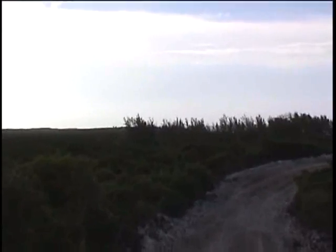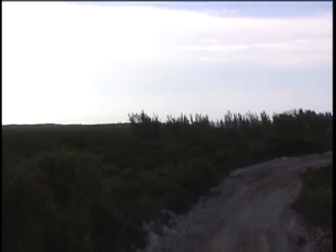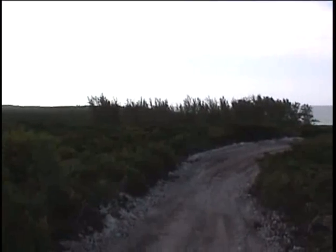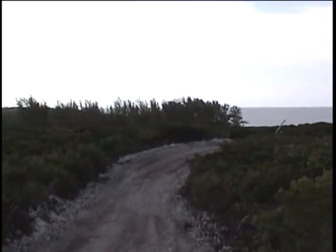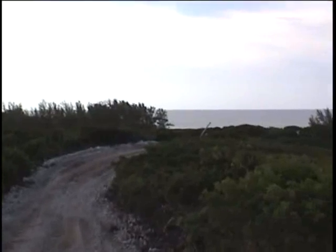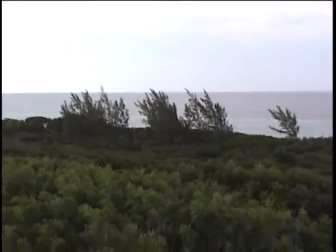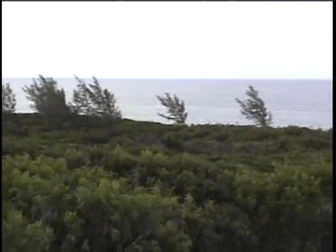We are on the area which will become the lodge site. I'm looking in a westerly direction towards the pine forest. Come around as we come through this area here. See the view. That's the ocean on the side out there. Looking down towards the panoramic view that will exist.